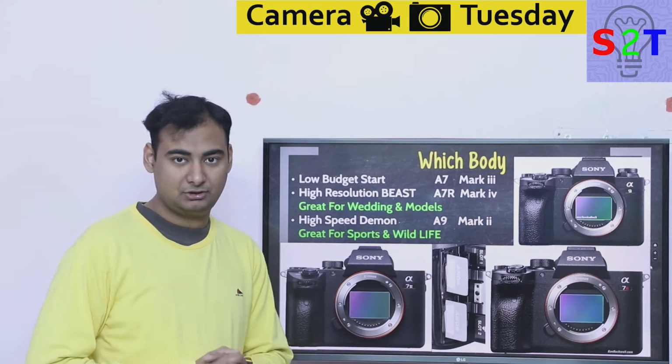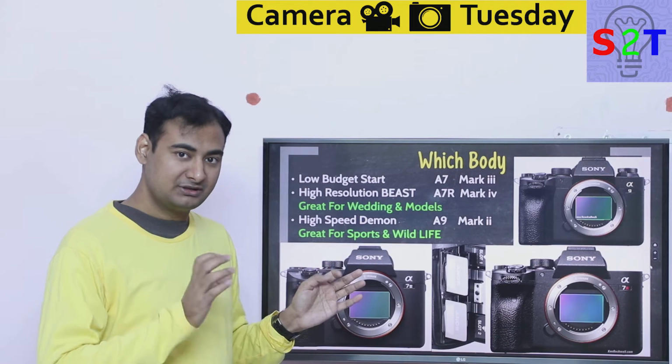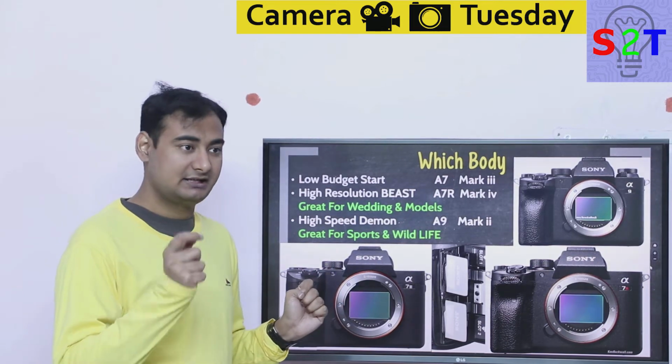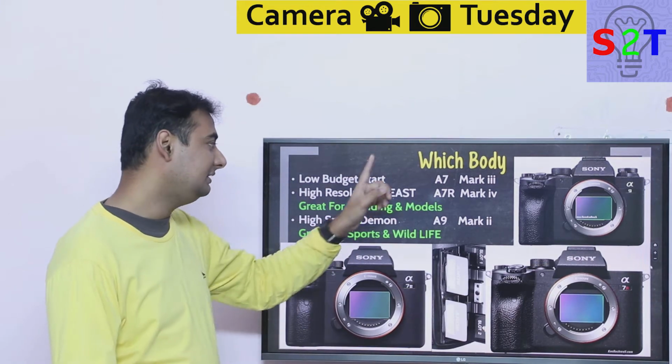Now, okay, let's start with the body. Which body? Well, if you are low on money, or you have a big amount of money but you want to make sure you spend that money on lenses rather than just buy one good lens and one great body, your starting point should be the A7 Mark III.